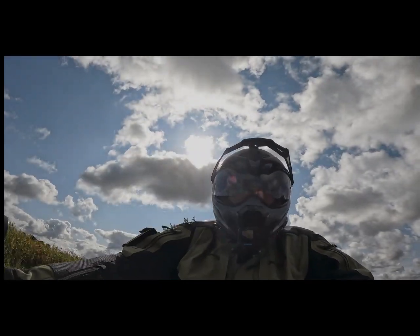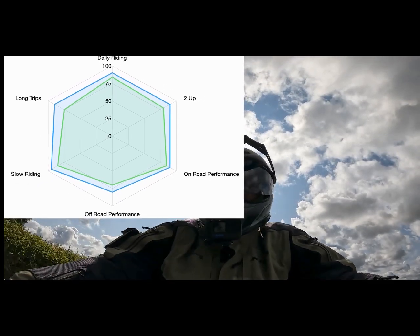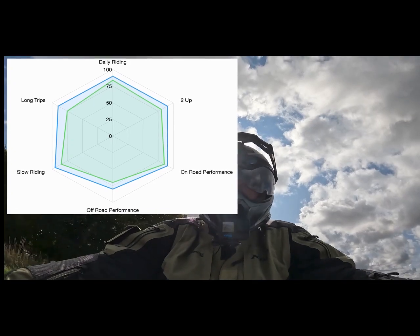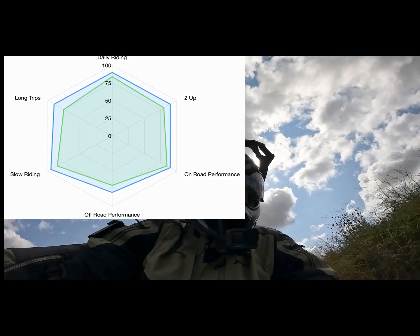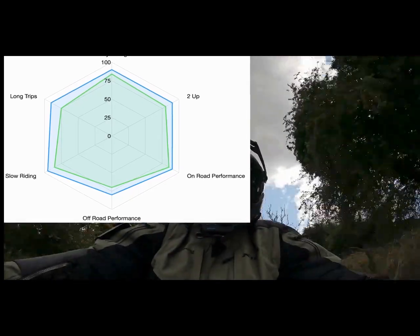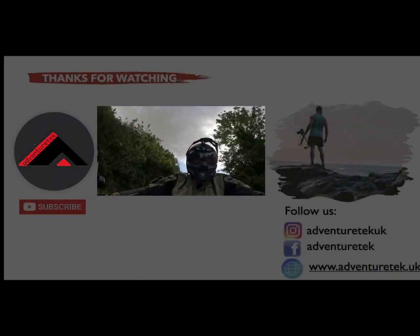When I set out to do this review, I wanted to look at it in terms of the ownership experience and usability. And this is what I came up with. As you can see, I'm in the green, the GS is in the blue. It exceeds my abilities in every area. And as such, it's the ideal bike for me. It might not be for you, but for me, it works in terms of a daily rider, two-up, on-road, off-road, and maintenance costs and everything.